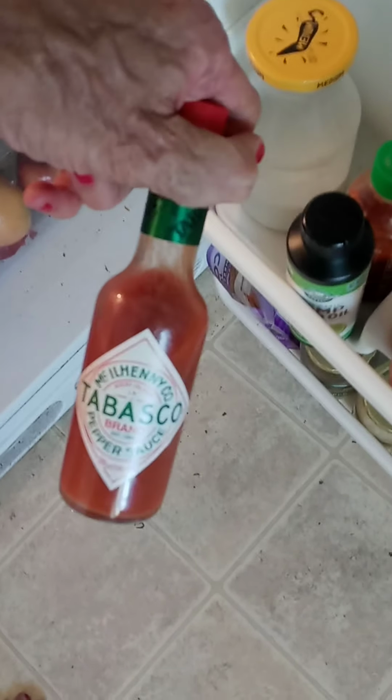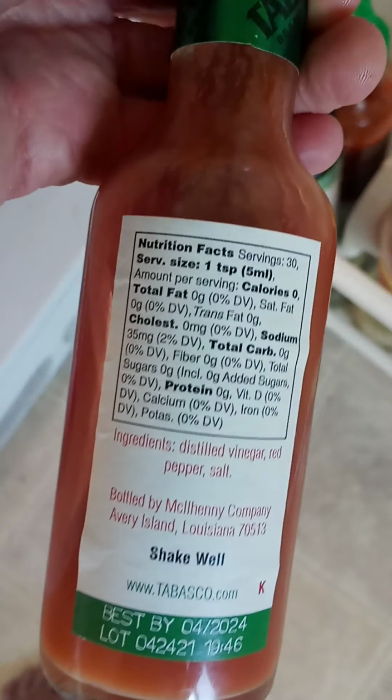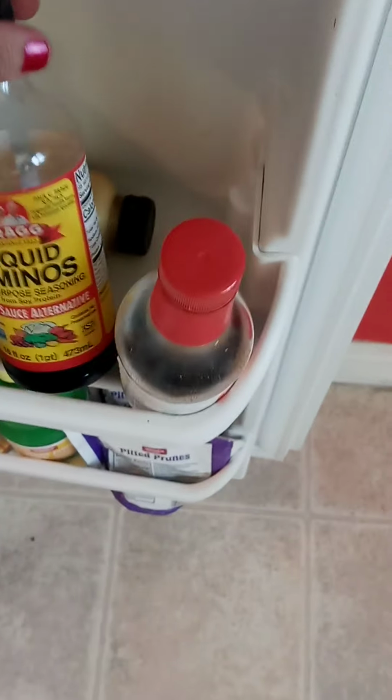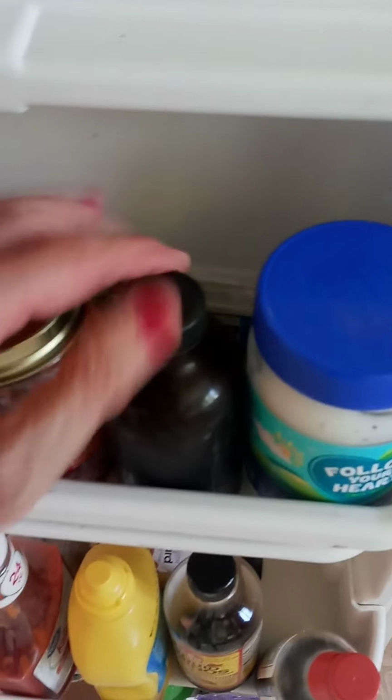Tabasco is the other thing. I put Tabasco on everything. It's really low in sodium. It might be the lowest. And then just basic condiments. I have that, but I don't use soy sauce. That's a bit overkill. Some of these things I do.